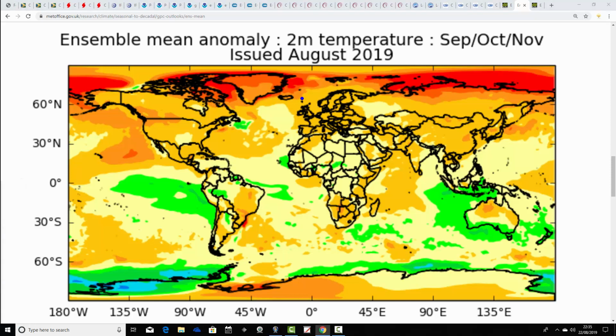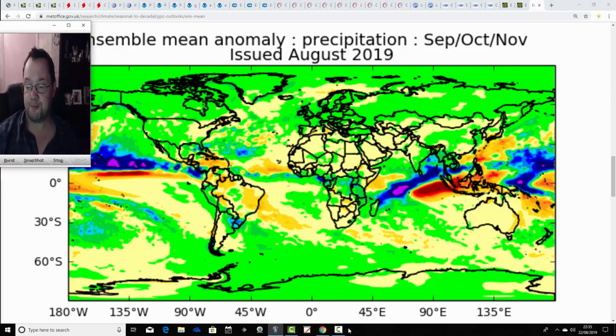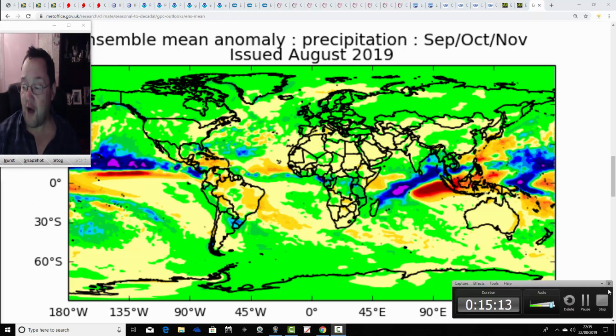Temperature anomalies, as they have been throughout nearly all of these models, warmer than average. And precipitation anomalies significantly wetter than average. So again, similar to what JAMSTEC was showing, a warm but wet autumn being forecast by the UK Met seasonal model. So I think we follow on really with this from update number 2 in terms of the seasonal models.